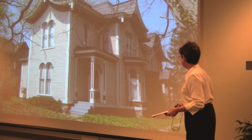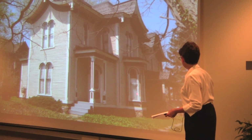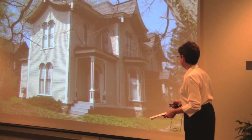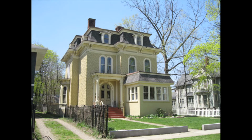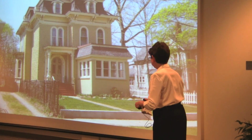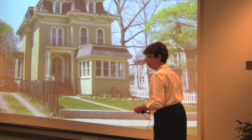But it's got, again, those windows, the portico. Here we've got a nice bay window on the side, and that pagoda-like roof. So a lot of different interesting versions of Italianate. The Isaiah Flagg home on Stewart Street. This one is 1866.